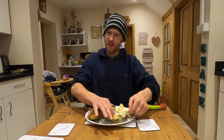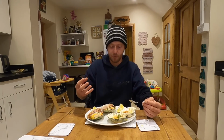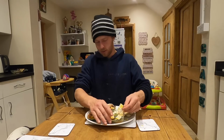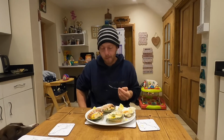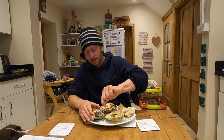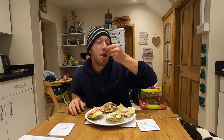Oh, I wish I'd found about 10 of these. Don't really know what to say, but look at that. That is so good. You get all of the flavours from the prawn, the chili. That's something else. I'm eating them slow because that is absolutely delicious. It's just soaked in Guernsey butter as well. I'm waiting for that one to cool down before I give it to Smash.